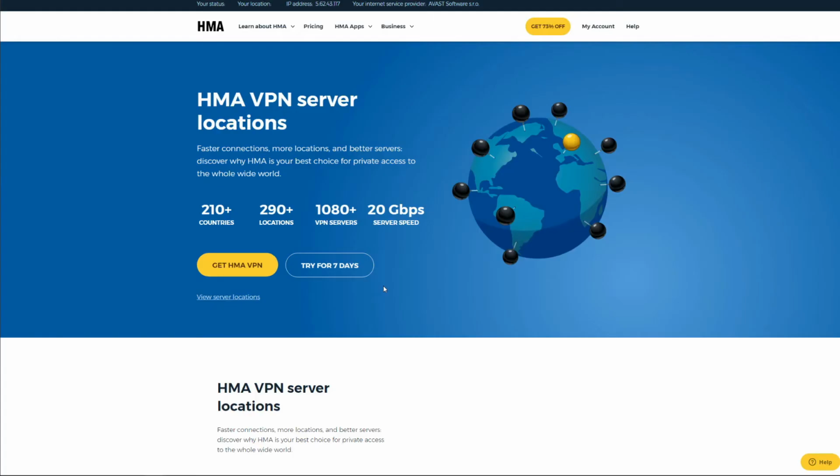Our HMA VPN review wouldn't be complete without talking about the server network, which is one of the strongest points of this VPN. If you look at the number of servers that are available, you'll see more than 1,000 of them, which is not impressive. But if you look closely, you'll see that these servers are available in more than 200 countries and almost 300 locations globally, and this is simply unbeatable.